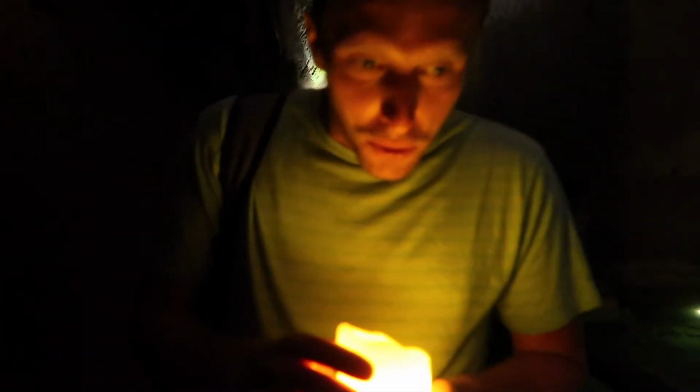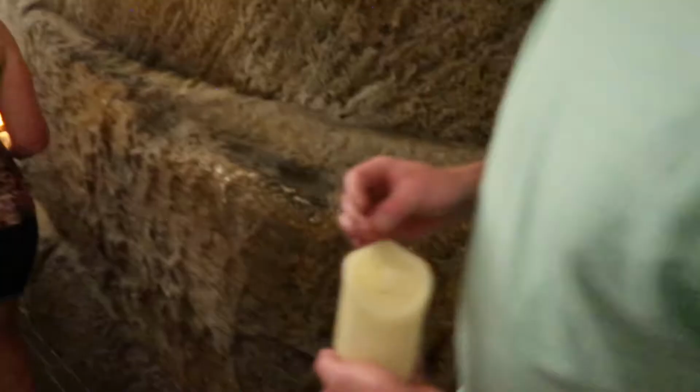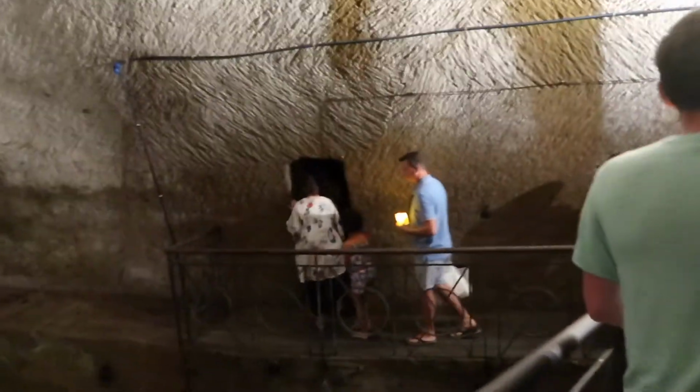The entrance is all in UV light. It looks like it's meant to be a haunted house. Daniel's glowing nicely. Look at this. Underground. Everybody's got their little lanterns. There's where we came through that tiny little hole. It took like 8 minutes to get through, to wedge ourselves through there. Oh, it looks like we're going through another tiny hole.